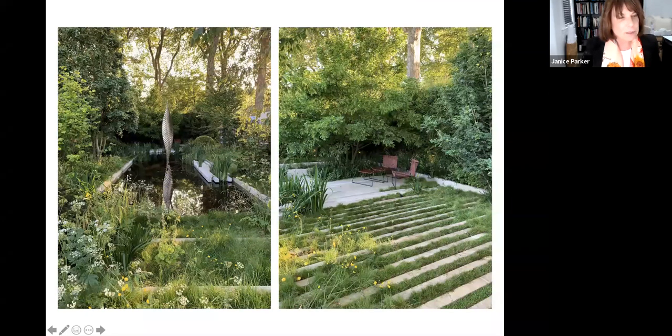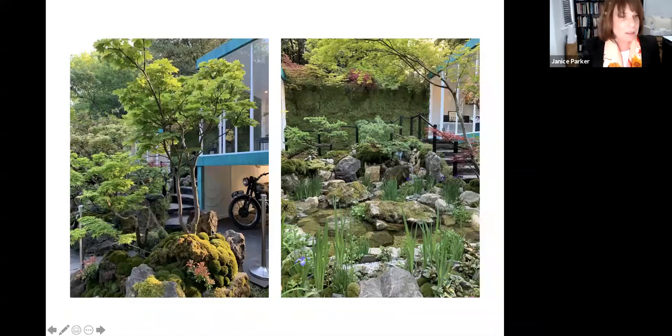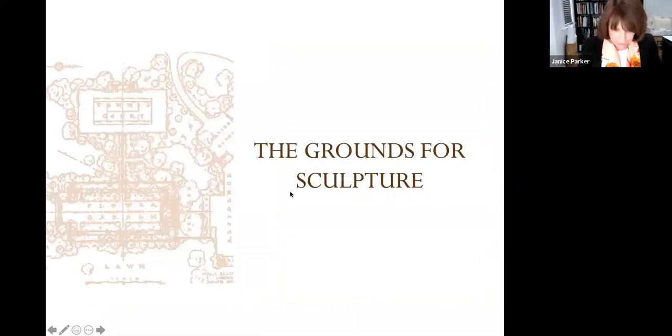This garden was done by, I know his name, he's a friend of mine, it's going to come to me, but these are David Harber sculptures. And this garden, it was very soft, very natural. It did not win a medal, but it was absolutely stunning. Here's a place for your motorcycle in your Japanese garden, which of course we all need. I can't even imagine having a Japanese garden without a motorcycle. So the grounds for sculpture, these are all things that can be added into and make a garden room.